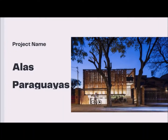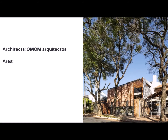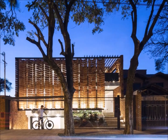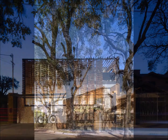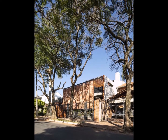Our project's name is Las Paraguayas House. Architects, OMCM Arquitectos. Area, 512 square meters. Year, 2021. Photographs, Leonardo Mendez. Lead Residency artists, Mauricio Paiva, Camila Sosa. Design team, Matias Ortiz, Maria Paz Chamorro.